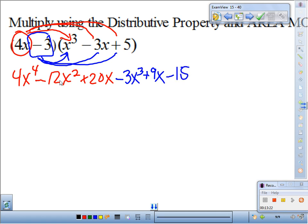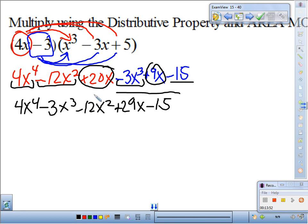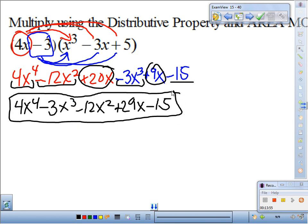All right, highest degree is 4, so I bring that down, 4x to the 4th. What's the next highest degree? To the 3rd. Is there any other cubed? No. Negative 3x cubed. What's the next one down? X squared. Are there any other squares? No. Negative 12x squared. X's. Is there another x? Yeah, so that's positive 29x. And then I bring down the negative 15. Hands up if you got that by yourself.